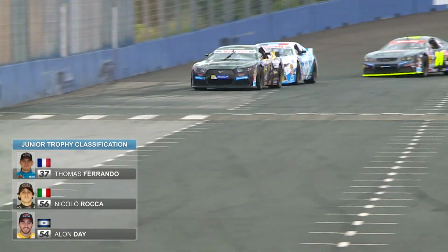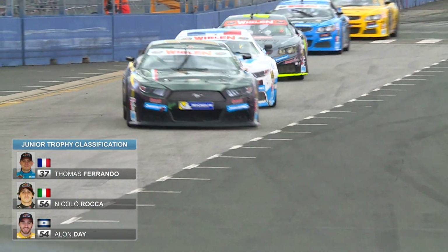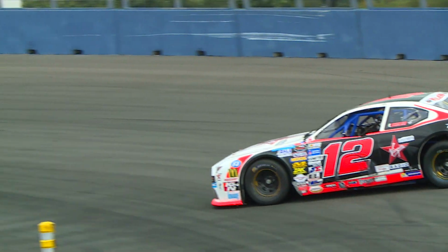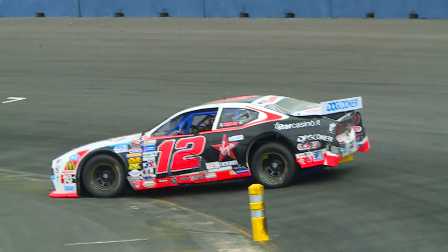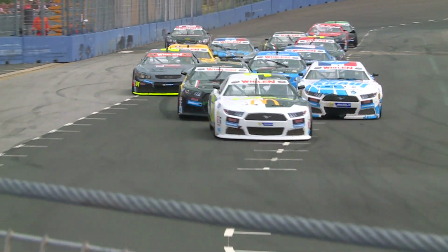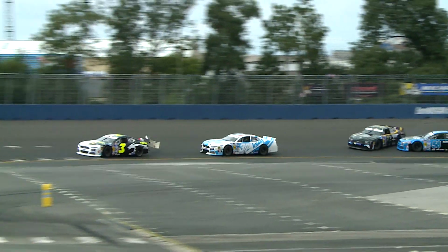A great performance from them until lap 60, when Gianmaria Gabbiani crashes his Ford Mustang in turn 3. Restart on lap 70, Geltrude is on the outside, but he closes the door on Ferrando and breaks Gabillon's rear bumper. Ferrando goes through, while Geltrude is spinning in the pack.